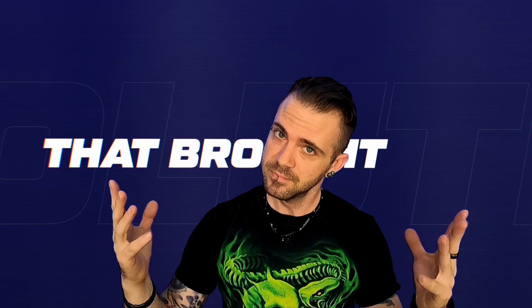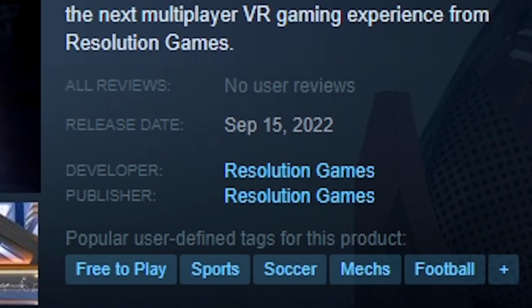If you want to use a bow and arrow to slap a ball into a net, or you want to use big mechanical robots to shoot rockets out and slap the ball into the net, you're going to have to make a choice, or just buy them both. Ultimax will be releasing September 15th.